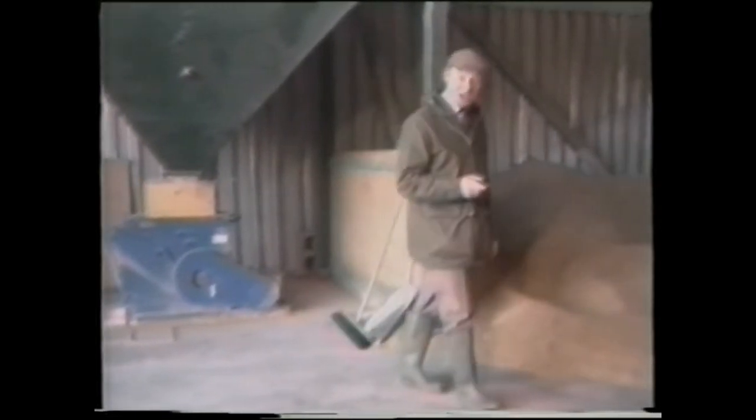Cereal beef production is also called barley beef, owing to its common reliance on rolled or crushed barley. And though it is possible for producers to rely totally on bought-in cereal feed, home-grown and processed barley usually provides a proportion of the total cereal feed required for the beef cattle. This is a cereal processing plant dealing with the homegrown cereals on this farm for a beef enterprise.